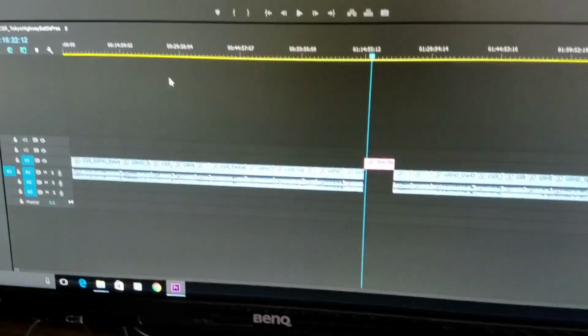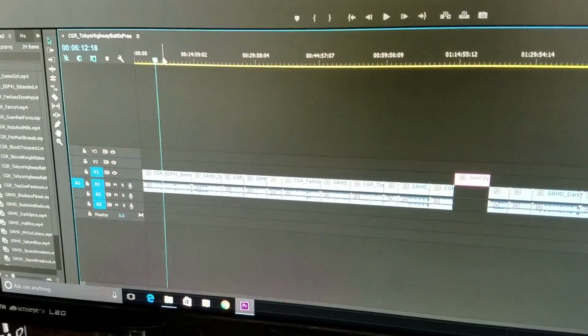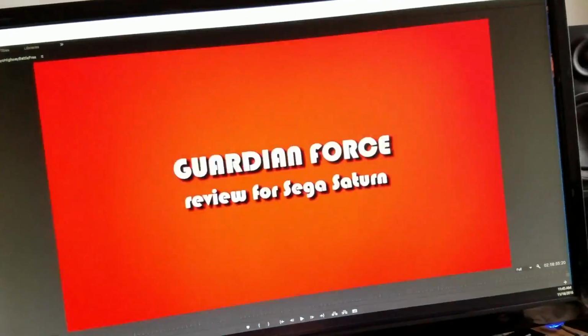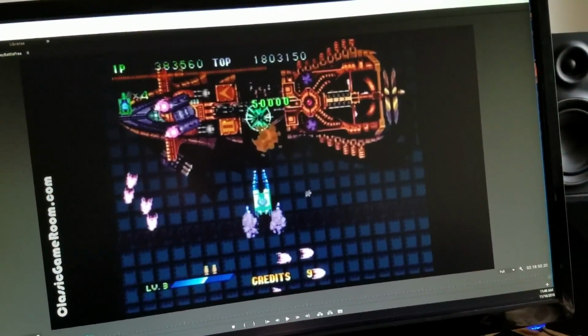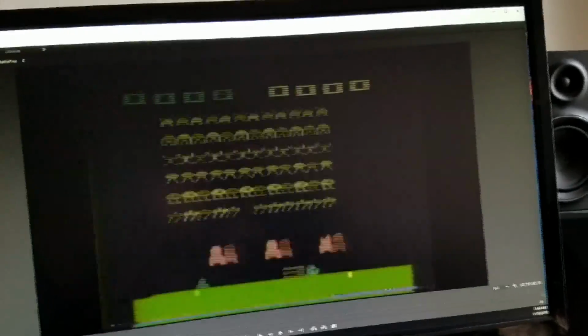I'm making the first 6 CGR Supreme collections all at once. We're looking at the timeline here for number 3, which starts with Earth Defense Force. Or buys a Sega Saturn. Guardian Force. You know that game.